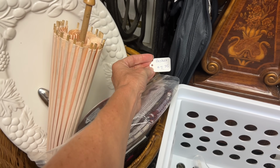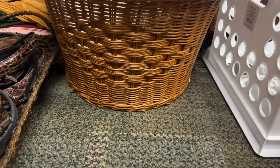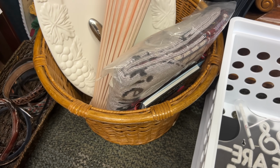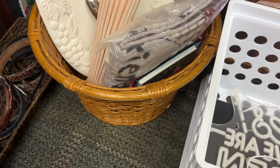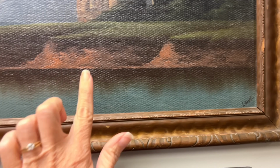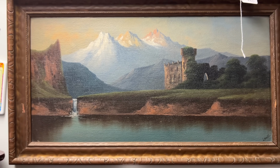All right, this basket, I just found the tag. It's $7.75. I think it's super cute. It would probably be one that a plant could go in. So I have to think about that. A really pretty one for $50. It's signed low and it's on some kind of really textured board.